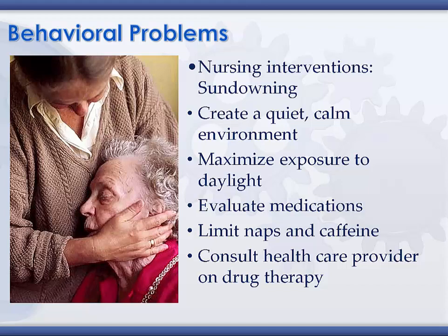The nurse's strategy is to address the difficult behavior. Redirection, distraction, reassurance. Do not threaten or restrain if frustrated. Assess the patient's physical status. What is their environment? Reassure them about their safety.